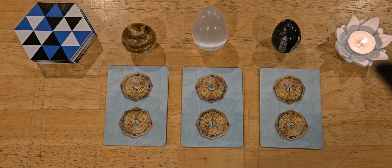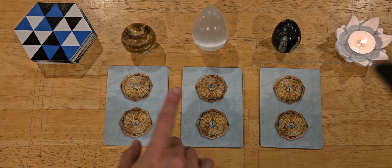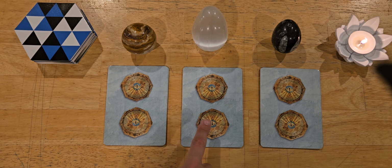It is my desire and intent to bring you clarity through personal readings. This reading today has to do with the inner quest. So I have 3 piles for you to choose from. Pile 1 has the Pakistani onyx, I also like to call it baby Jupiter. Pile 2 has a selenite egg, and pile 3 has a fossilized egg.